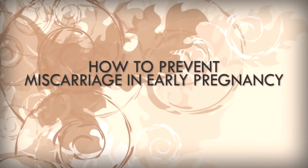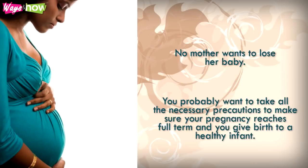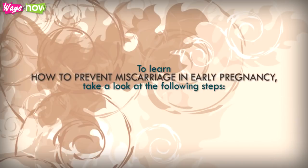How to prevent miscarriage in early pregnancy. No mother wants to lose her baby. You probably want to take all the necessary precautions to make sure your pregnancy reaches full term and you give birth to a healthy infant. To learn how to prevent miscarriage in early pregnancy, listen to the following steps.